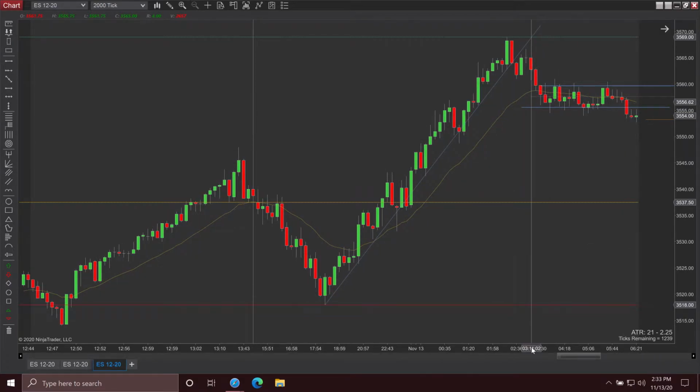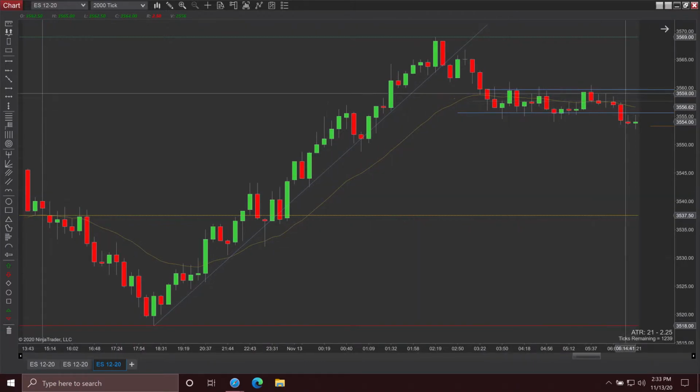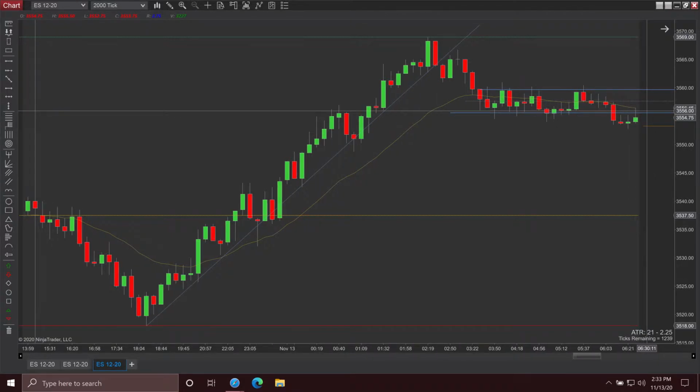Right here we have our first entry setting up. That's a doji bar. Not that much separation from the EMA. Probably just skip that one.